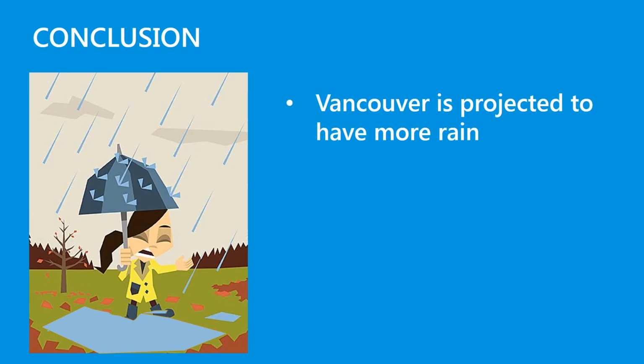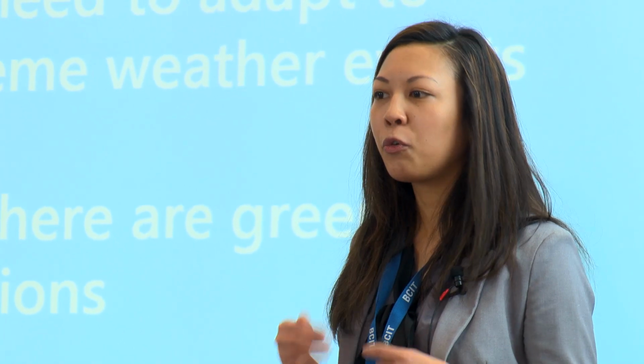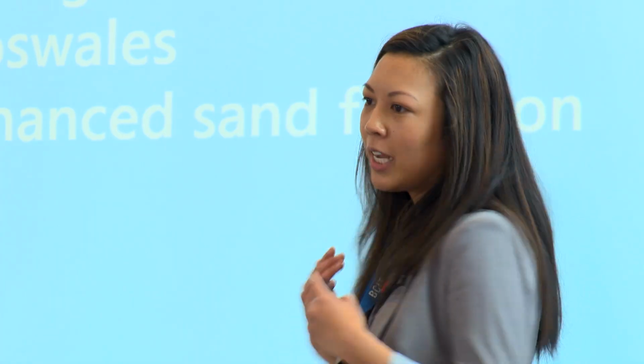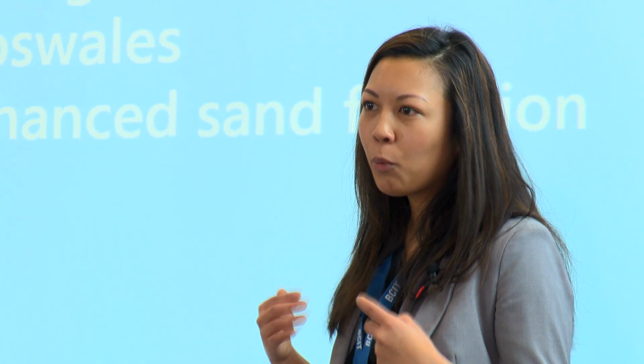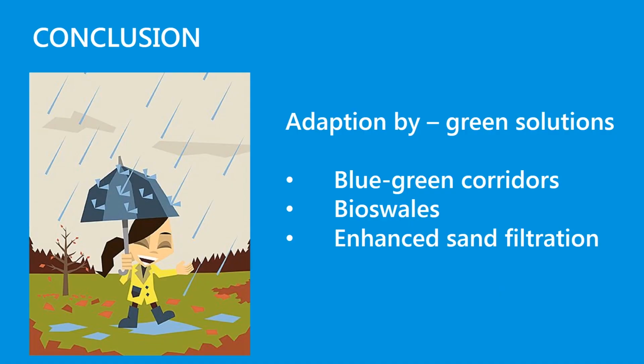In conclusion, Vancouver is projected to have a lot more rain, and unfortunately, there are going to be more extreme weather events. We simply need to adapt to them, and thankfully we have the tools, these green solutions that we can implement. With these integrated stormwater management techniques, including blue-green corridors, bioswales, and sand filtration systems, we can make our infrastructure more resilient to these changes. Thank you.